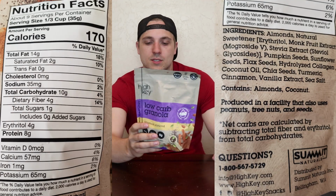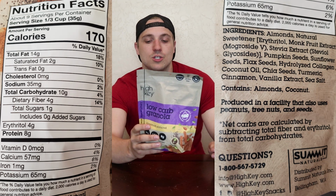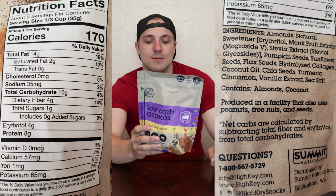Ingredients are almonds, their natural sweetener blend again, which is erythritol, monk fruit, and stevia, pumpkin seeds, sunflower seeds, flax seeds, collagen, coconut oil, chia seeds, turmeric, cinnamon, vanilla extract, and sea salt. So again, all very, very keto ingredients. Now, time to give it a taste.